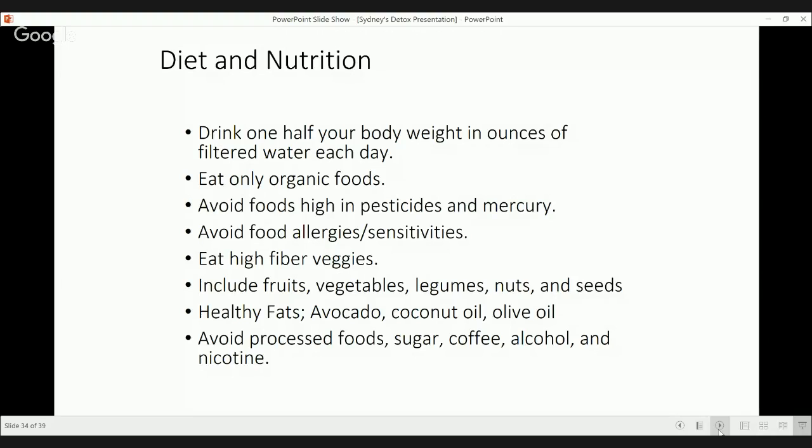That's a good idea. Yeah, I think if you're a devoted coffee drinker, you could put in an extra serving of kale for a cup of coffee. Yeah, that's for sure.